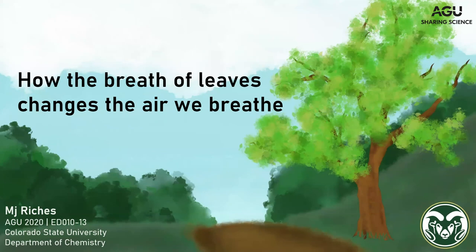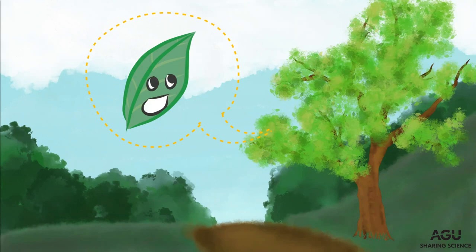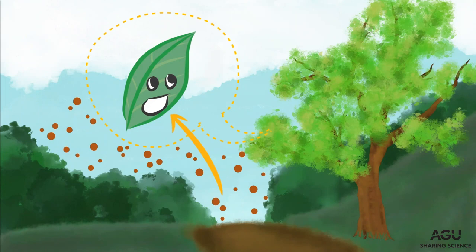You see, the leaves on a tree breathe, just like you and I. They breathe in, and with it take in some of the tiny, tiny bits that are in the air around them. And then they breathe out, and they give out some new bits to the air.